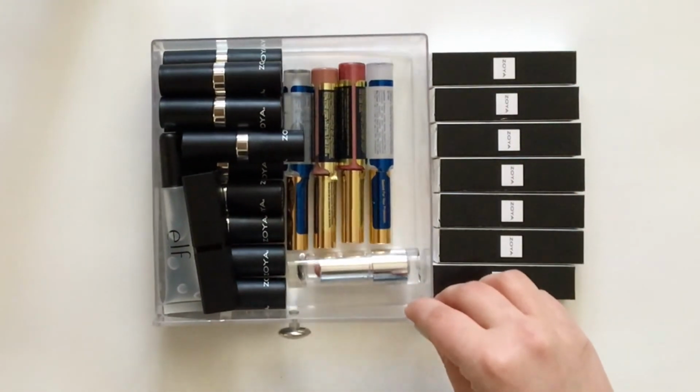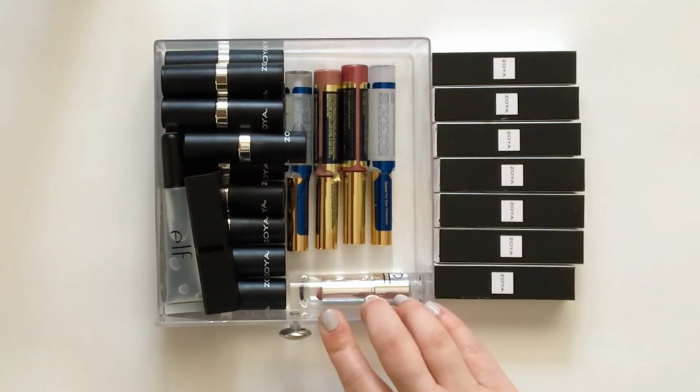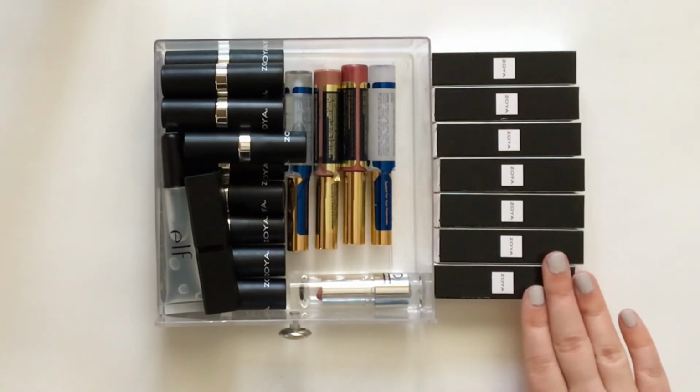I took out this little drawer just to show you how I organize my beauty products. If you saw my first makeup collection video, that was several years ago now, but I will still link it for you. I use these little drawers. They've lasted really well, no problems with them, and I think they're a great way to organize your makeup collection.